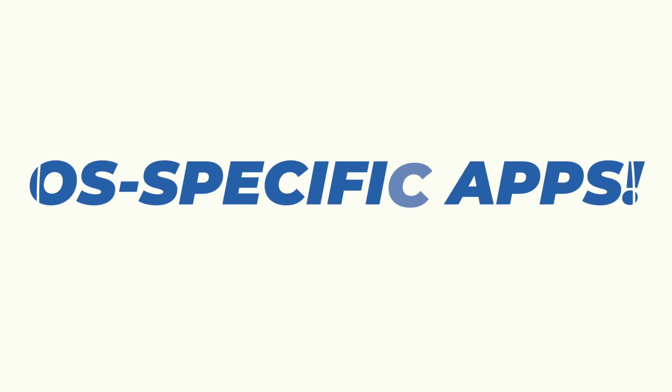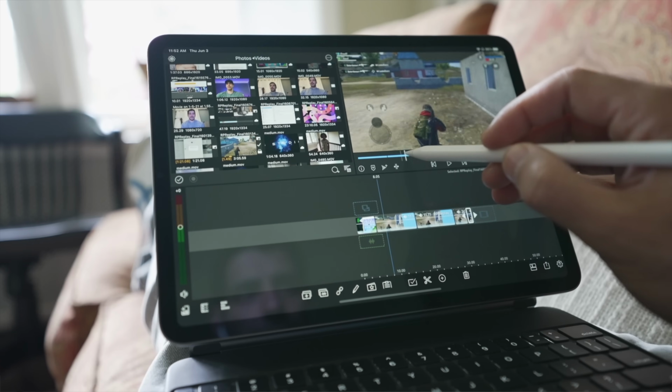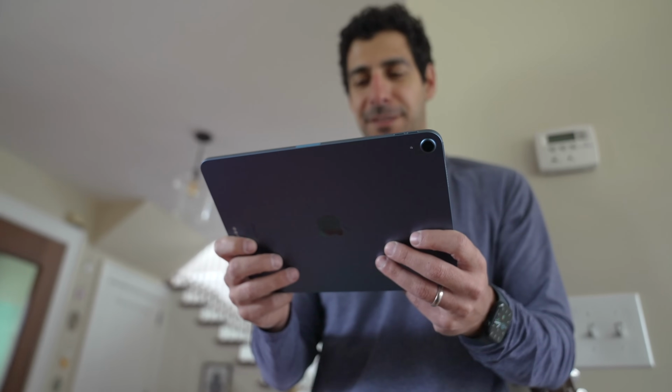Now, another important consideration is OS-specific apps. So some apps are available for Android but not for iPad OS, and vice versa. For example, if you want to use Procreate, you have to buy an iPad because there's no Android version of it. Now, there are other great options for Android, but if you specifically need Procreate, you don't have a choice, you need to get an iPad.